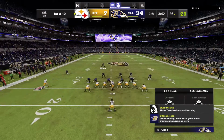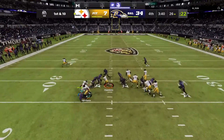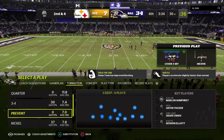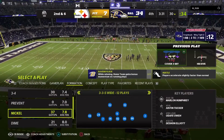The Steeler offense here about ready for their next drive. We certainly had a sense coming in here that these guys were in for a tough one on the road. That has been how this ball game has played out. They trail big as we continue on now here in this 4th quarter. It's a pickup of 4, and it'll bring up 2nd down. 2nd and 6.